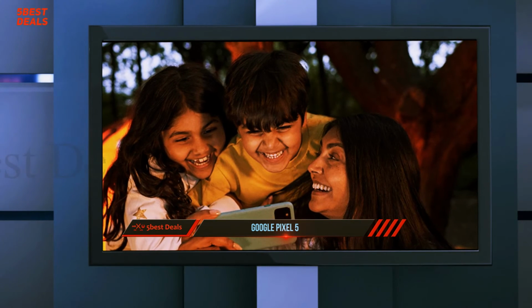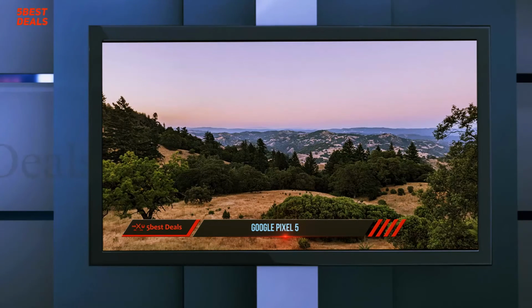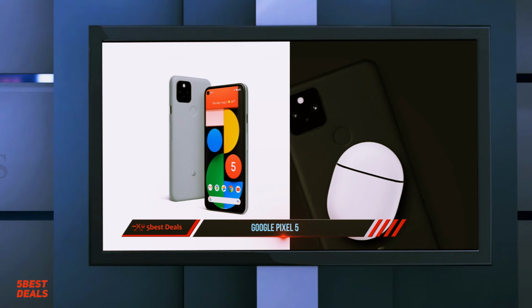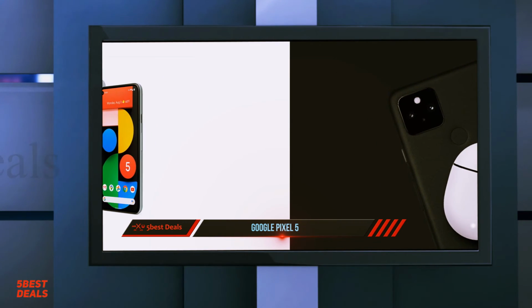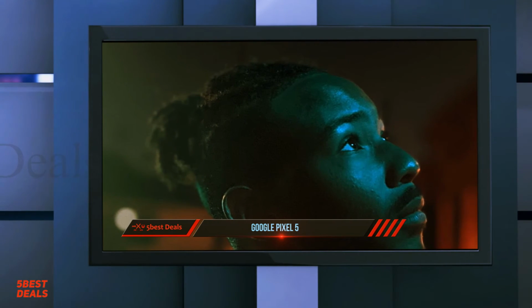The camera hardware stays the same on paper, but we're curious to see if the software has allowed advancements in imaging. We'll keep an open mind and let you know if Google has solidified its software and camera experiences with the Pixel 5. Let's move into the box and see what's inside.